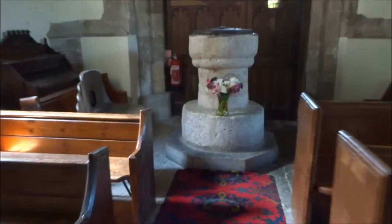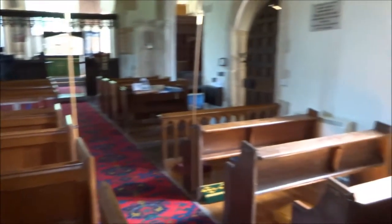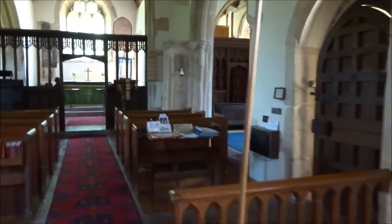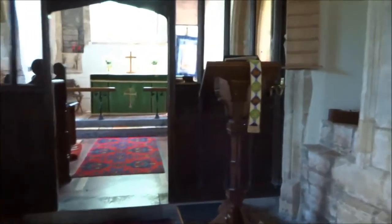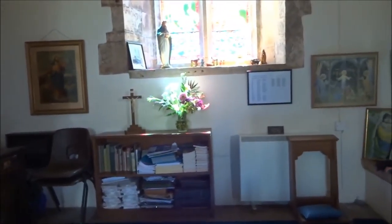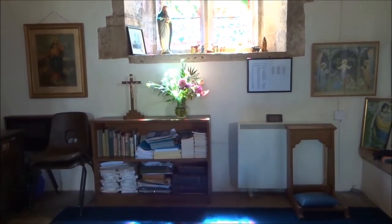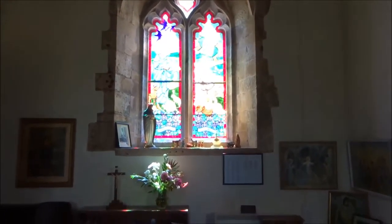Font looks pretty old though, doesn't it? Very, very old, that does. Doesn't mean it is though. Oh, the lead cap on the top, look. Towel ready to wipe the baby's head. In loving memory of our dear daughter Catherine Gibbons, taken from us on the 16th of October 1988, age 19. So it could be a new window that someone's paid for, isn't it?